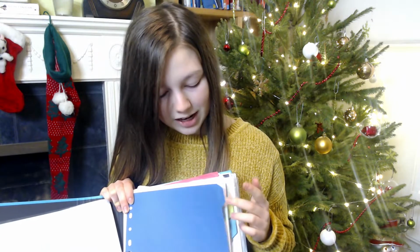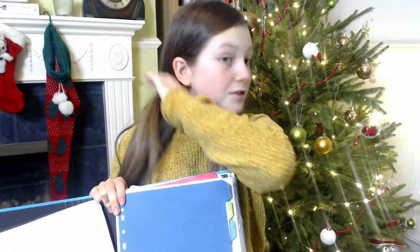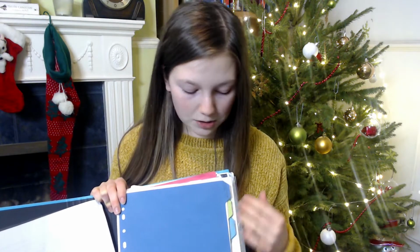So once again, I would recommend plastic ones over paper ones, just because these rip quite easily. But because I have so many paper ones, I just thought I'd use these up, and then I've got spares, tons at the back. So the first one is assessments, basically all of the tests that I've done so far.